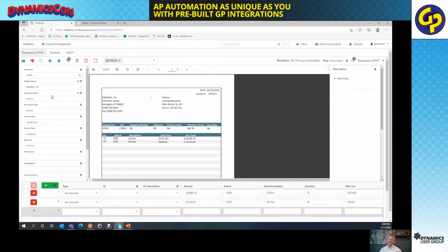Since we're so tightly tied with GP, we're going to make sure that vendor names exist in GP before they get populated in Trindocs. And we're going to make sure invoices exist in GP before you see them in Trindocs and so on. And so we have a very, very high degree of confidence that this information, which nobody manually keyed, is correct.